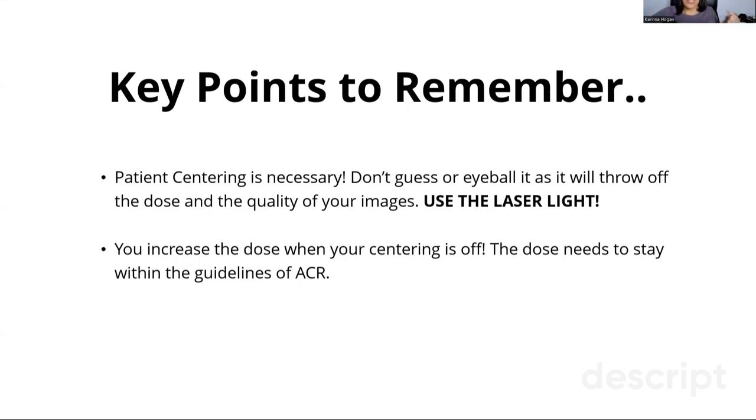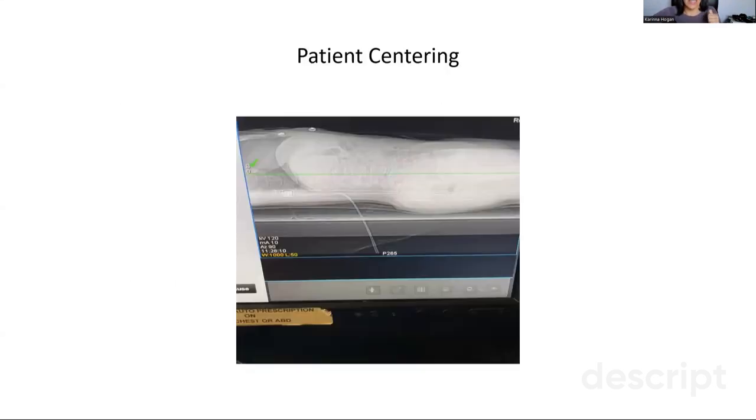I'm going to show you a typical scout of what proper patient centering is. Now, this is an abdomen and pelvis scout. So this is a lateral scout. And you can tell by the green check mark that this technologist used their laser light and the patient is centered correctly. So when the system calculates, it's going to calculate the dose correctly.